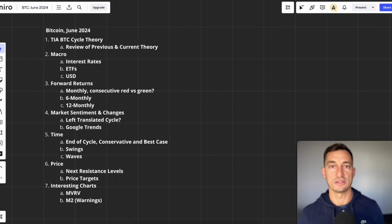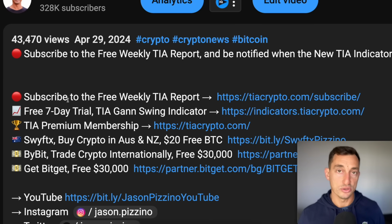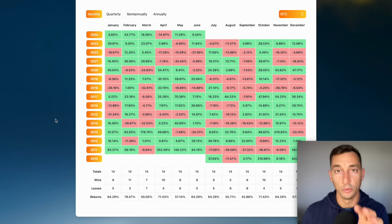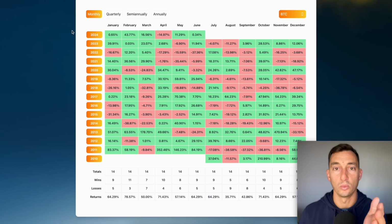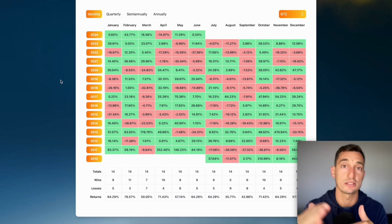Time for the forward returns now. Now, this tool here is part of TIA Indicator Suite, which is coming out very soon. So if you do want to be on board with that and use this for your own trading and investing, I suggest subscribing to our free weekly report and you'll be notified once this is live. The forward returns table has a plethora of data to use for your trading and investing, and it can help out those long-term strategies of yours to understand whether now is a good time to be getting in or getting out, or maybe you want to have a longer-term horizon looking out, sort of 6 to 12 months.